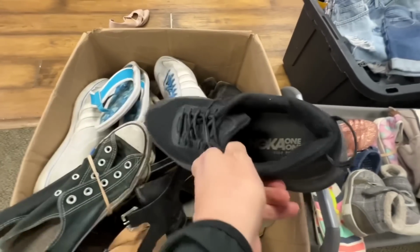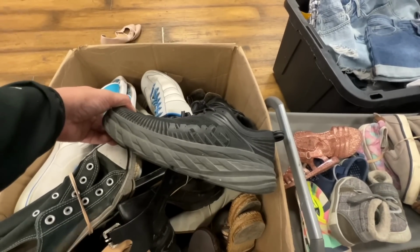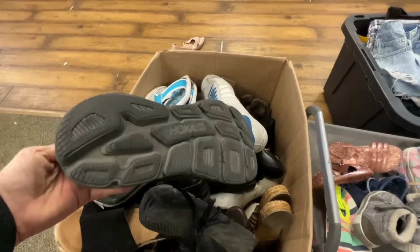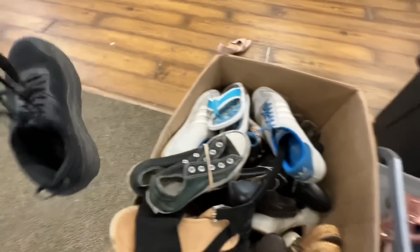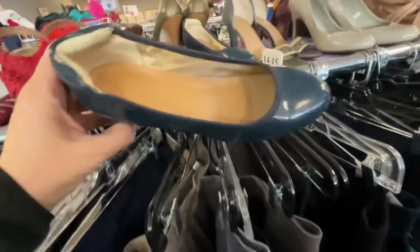These are a pair of Hoka 11, whatever. They need to be cleaned up a little bit. I decided for $1 I'd give them a shot because, you know, maybe these could be $30, $40. We'll see. I haven't looked up the exact style, but I will give them a shot.